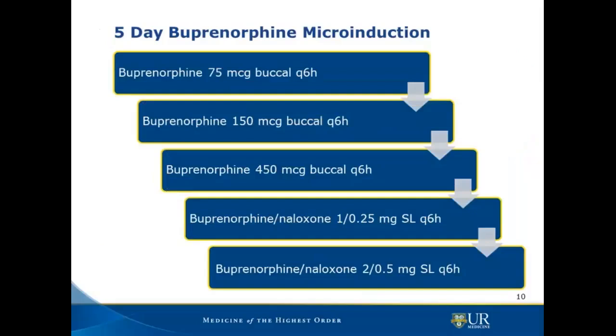Around day 10, we decided to start a buprenorphine microinduction because it was apparent that we probably would not be able to safely titrate this patient off of her full agonist opioids. And this is the microinduction schedule that we did use for her. This occurred over a 5-day period.